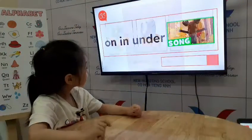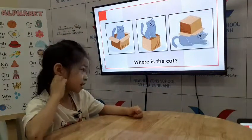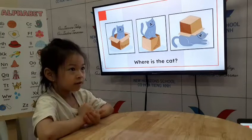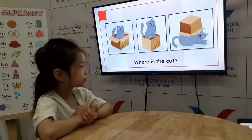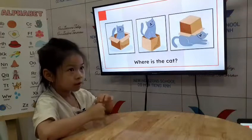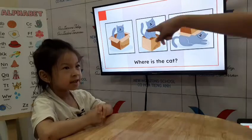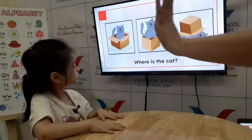Now we go with the positions of the cat. Where is the cat? On. Under. Okay, where is the cat? On the box. Where is the cat? In the box. Oh, nice.